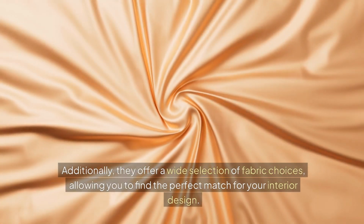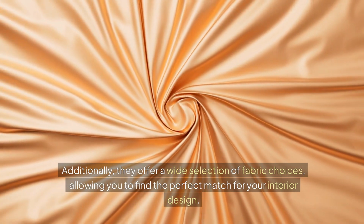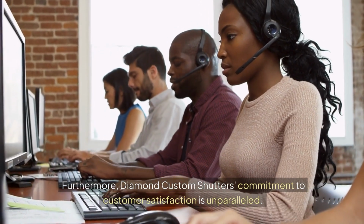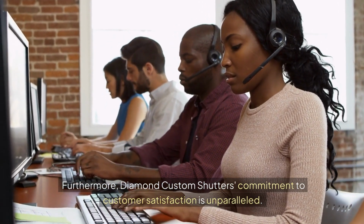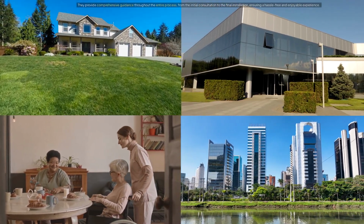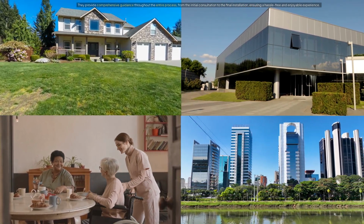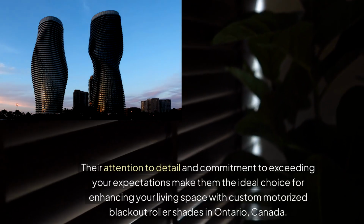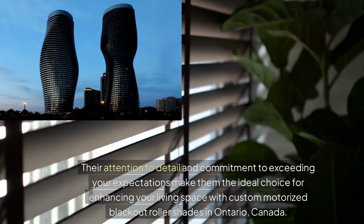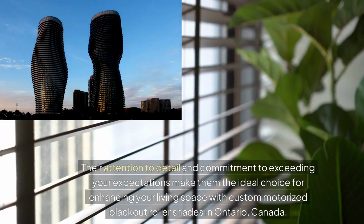Additionally, they offer a wide selection of fabric choices, allowing you to find the perfect match for your interior design. Furthermore, Diamond Custom Shutters' commitment to customer satisfaction is unparalleled. They provide comprehensive guidance throughout the entire process, from the initial consultation to the final installation, ensuring a hassle-free and enjoyable experience. Their attention to detail and commitment to exceeding your expectations make them the ideal choice for enhancing your living space with custom motorized blackout roller shades in Ontario, Canada.